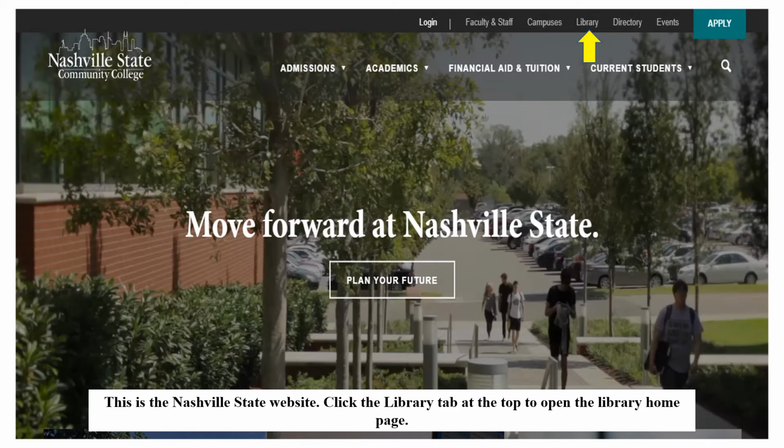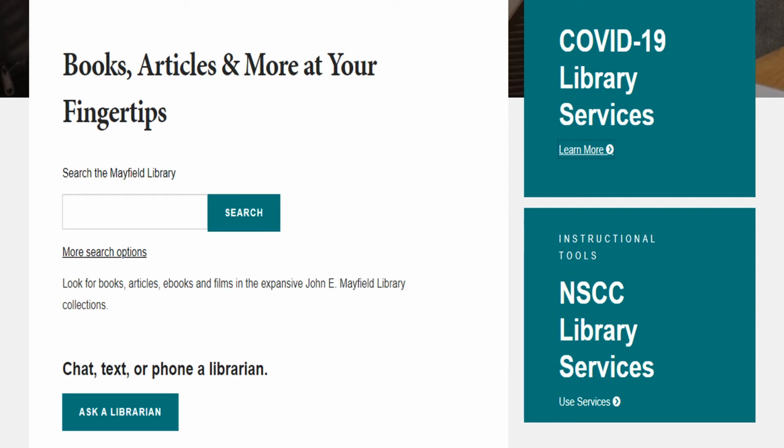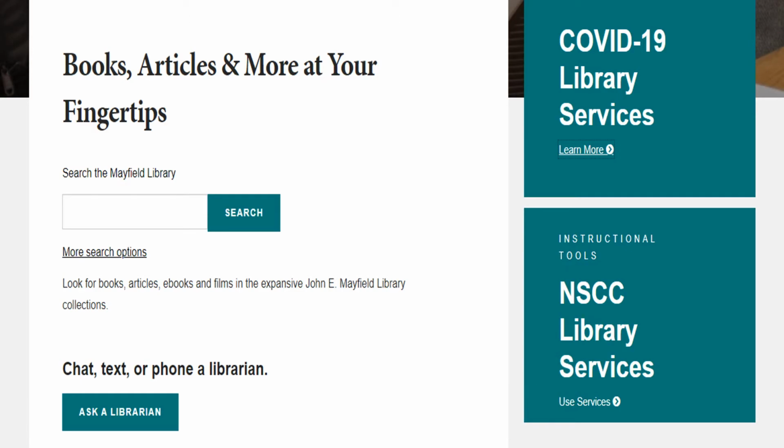This is the Nashville State website. Click the Library tab at the top to open the library homepage. This is the library homepage. Here, you can search for books and articles, talk to a librarian, or find contact information and hours. There are other services too, like scheduling a time to pick up a book you need.